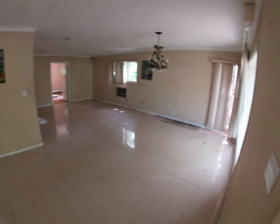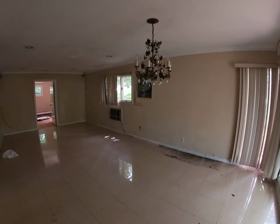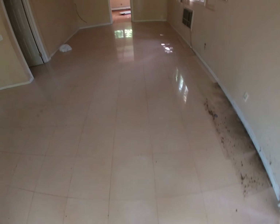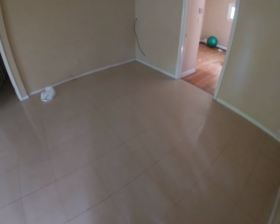And you walk into a nice large living room. Now this is slab. We're in a colder New England climate, and they chose to tile the entire main living area, which is a negative. We don't do that around here because it's cold.